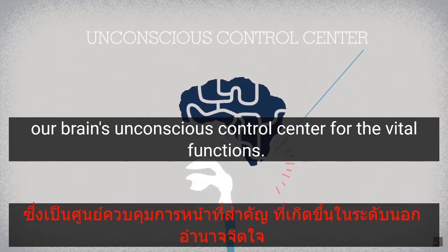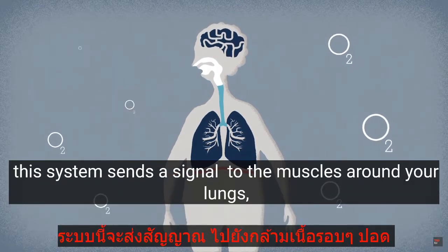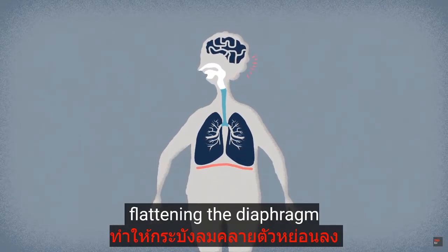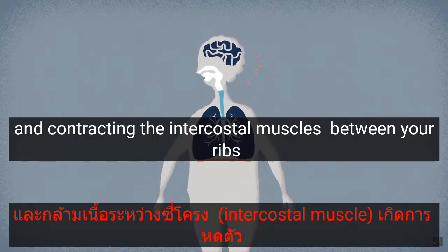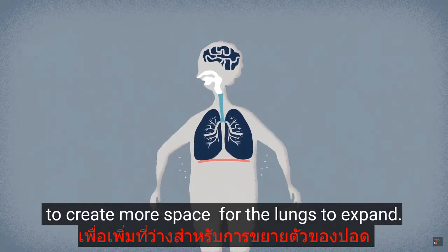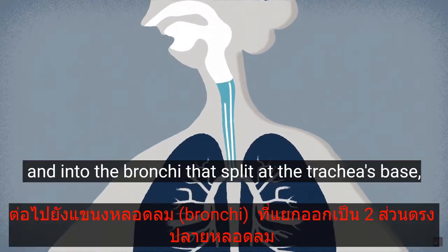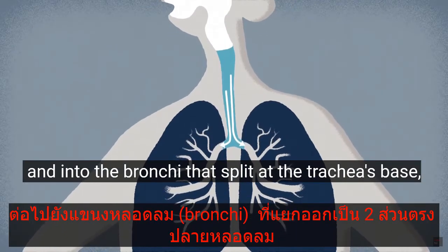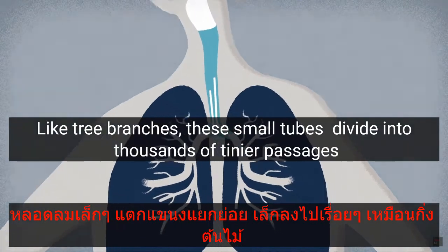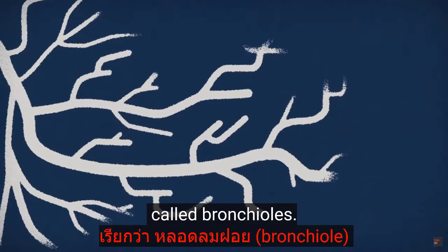for the vital functions. As the body prepares to take in oxygen-rich air, this system sends a signal to the muscles around your lungs, flattening the diaphragm and contracting the intercostal muscles between your ribs to create more space for the lungs to expand. Air then whooshes into your nose and mouth, through your trachea and into the bronchi that split at the trachea's base, with one entering each lung. Like tree branches, these small tubes divide into thousands of tinier passages, called bronchioles.